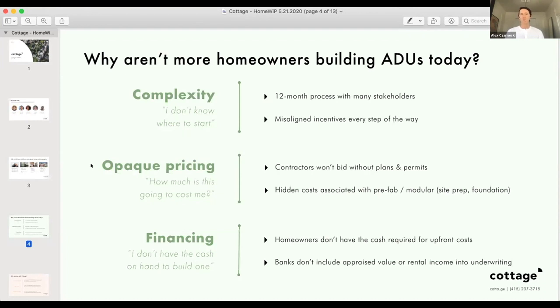Third, in terms of financing, very few homeowners have $100,000, $200,000, $300,000 of cash up front to pay for one of these ADUs. The banks are starting to wake up to the opportunity that ADUs provide, but most banks and credit unions don't include the appraised future value of your ADU or the potential rental income in their underwriting. So we think there's an opportunity there as well.